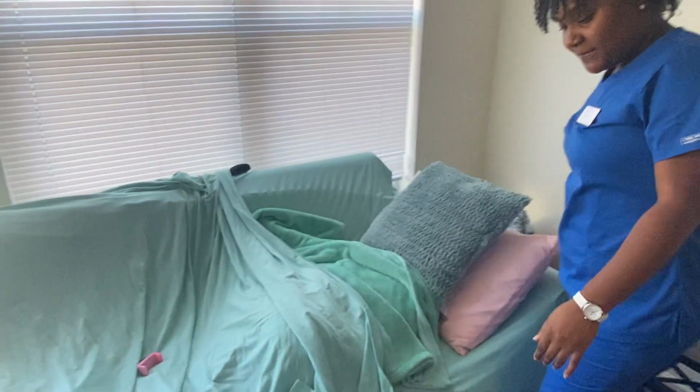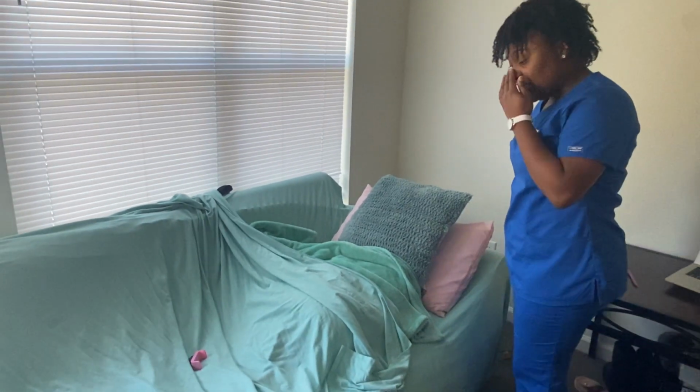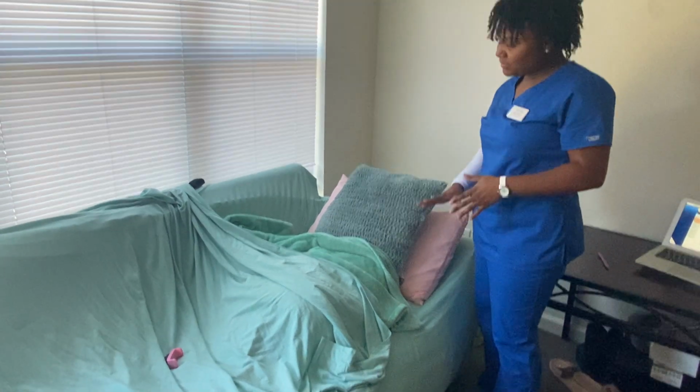No, ma'am. Okay, great. So first I'm going to raise the bed up to working position. Okay. Alrighty, are you comfortable? Yes, ma'am. Okay, I just want to make sure I place you in a comfortable position.